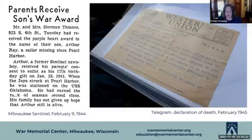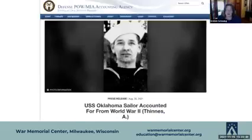In the case of most of those who were killed at Pearl Harbor, there were no remains, there were no funerals. So all of that was kind of put on hold. There's a government organization called the Defense POW/MIA Accounting Agency, and it is their job to first find and then identify remains of American service members who were killed outside of the continental United States. In 2015, this agency collected almost 400 remains from the USS Oklahoma.